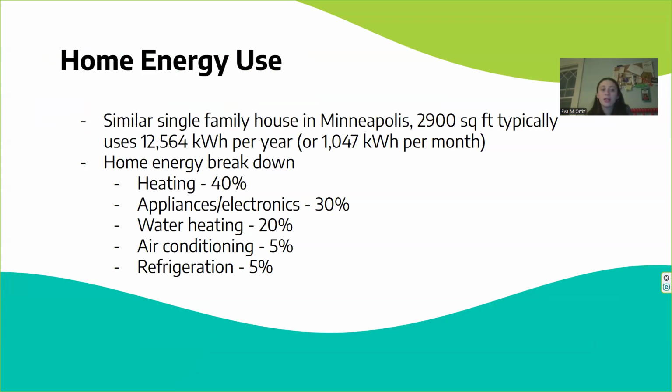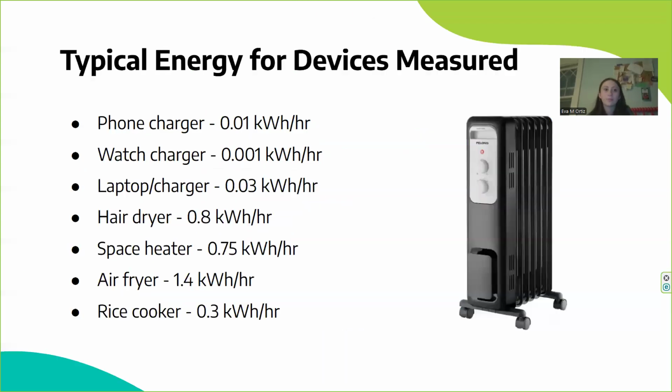Home energy use. A similar style single-family house in Minneapolis of similar size, about 2,900 square feet, typically uses 12,564 kilowatt hours per year, or 1,047 per month. A home energy breakdown in a typical Minnesota house is heating 40%, appliances and electronics 30%, water heating 20%, air conditioning 5%, and refrigeration 5%.